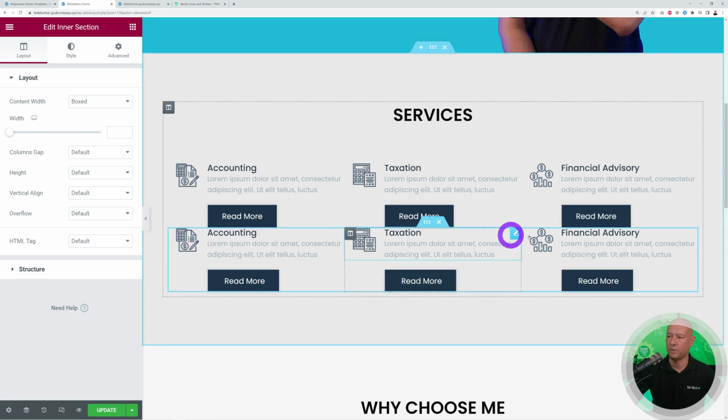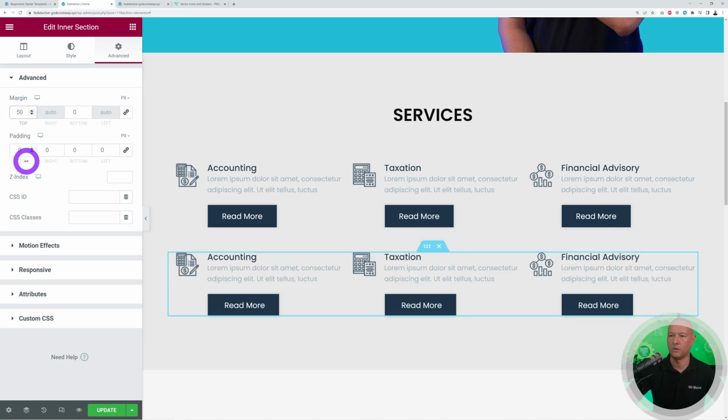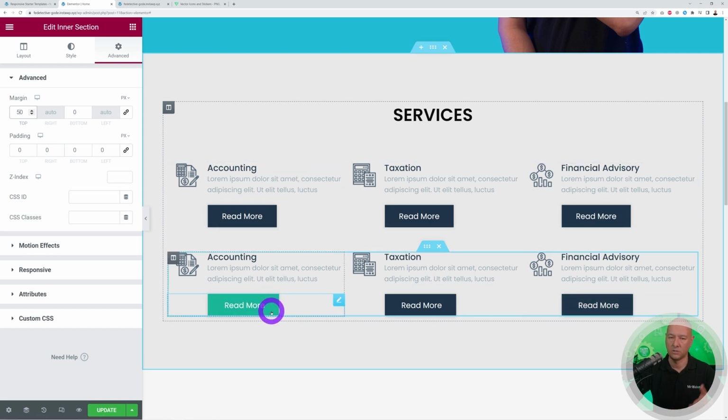So we might add a bit of spacing on top of this one. If you click on this again, this time we go to advanced, and we have the margin here. So you're going to unlink this all together and add perhaps 50 on top. There you go. So now this is perfect. And now we can customize the content of our 6 different sections here. Now again, maybe you have only 4 different types of services, in which case you can delete one of those columns, and you have 2 and 2 on top of each other.